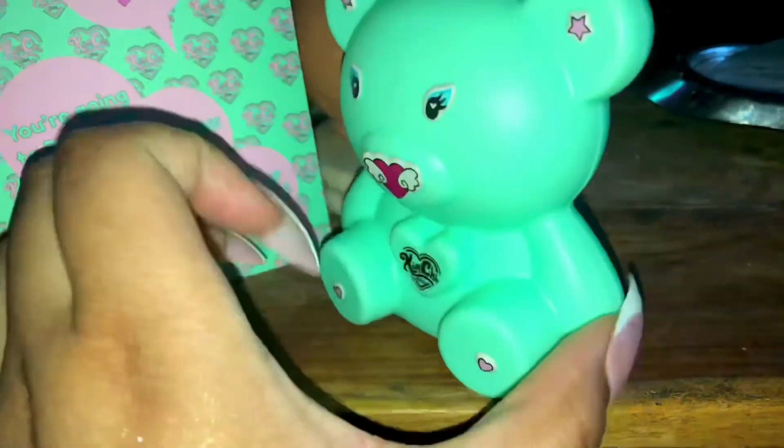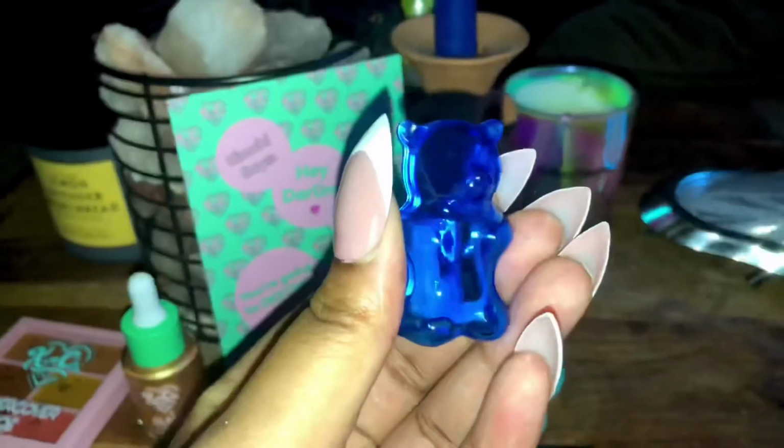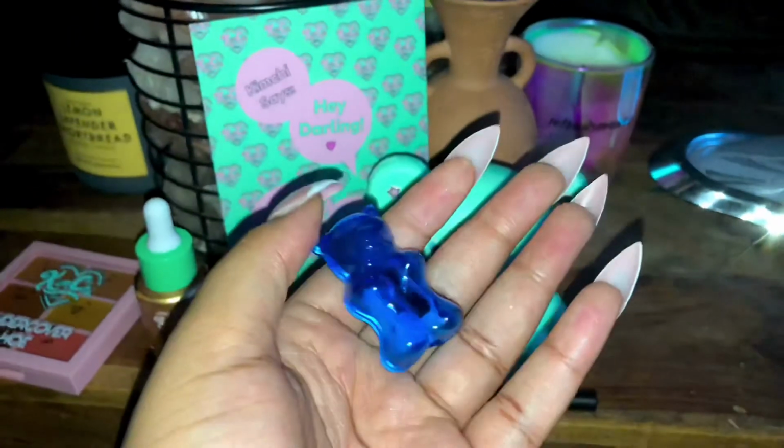Overall, I'm super impressed with this line, a bunch of really pretty, blendable, and for the most part pigmented products, as well as really innovative, unique, and adorable packaging and product designs, which I always appreciate.